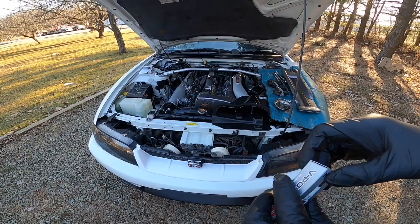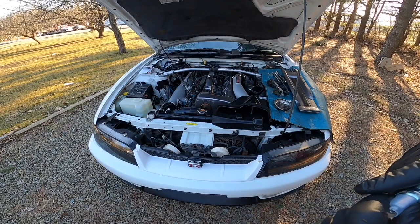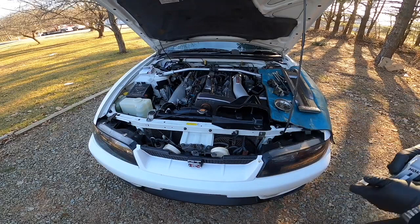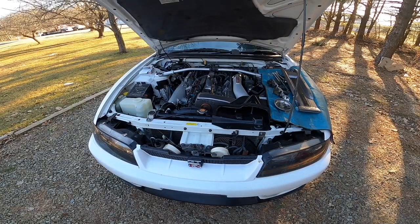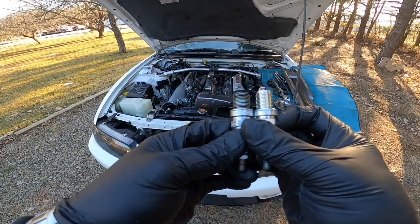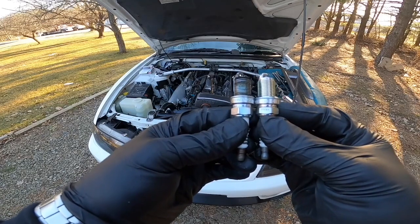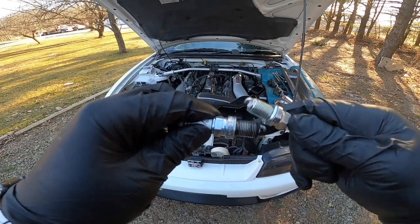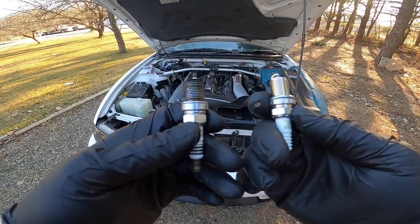I haven't opened them yet, so I'm gonna open them right now to see if they're even close to the same, and we'll go from there. Actually, they do look like the same, but let's see here. Ooh, look at that. All right, I think I'm gonna try these because they look like the same height, same thread pattern. And they're copper, V-Powers.